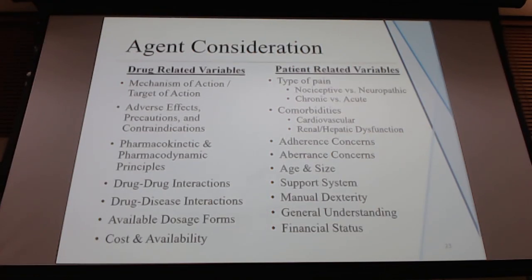Patient-related variables are going to be dependent on what type of pain they have, what comorbidities they have. So do they have cardiovascular, renal, hepatic, adherence concerns. So this would be someone who forgets to take their medications. I'll be biased and say our teenagers. Okay? Sometimes they're maybe not the best at remembering to take things. So picking something that has a long half-life will be helpful as well when we think about drug-related variables. Aberrant concerns. This would be someone who potentially you're worried about is misusing, is selling, is giving it to their dog, is taking their dog's meds. I had a patient last month admit to that, and we had to have a little conversation about that.